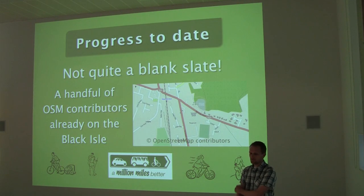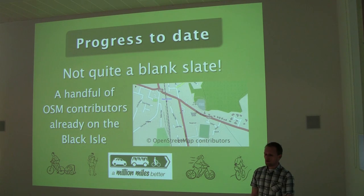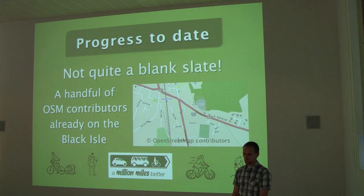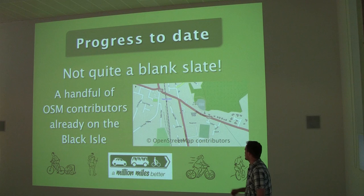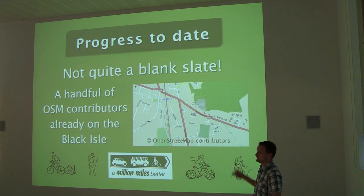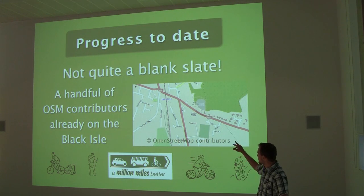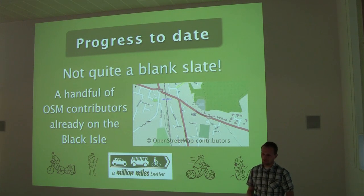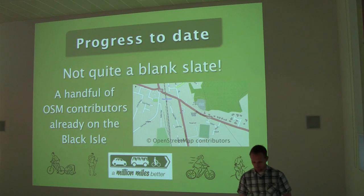So we're not quite a blank slate for OpenStreetMap on the Black Isle. We're quite lucky to have a few people who are contributing. You can see two places on the Black Isle, one of which is a village called Muir of Ord. You can see some buildings starting to go on, a loch and the parks, a little part of the estate. So some detail is being added already, which was great, but that was on a very local scale.